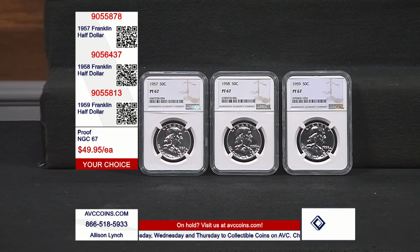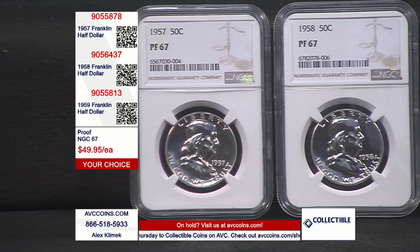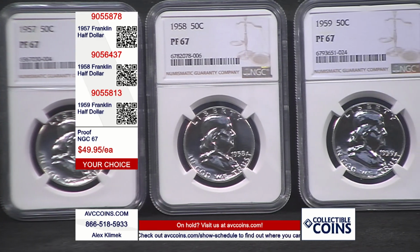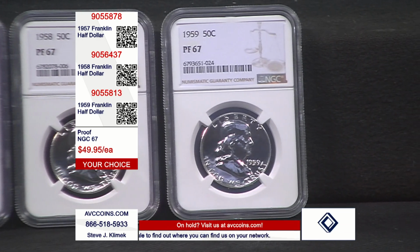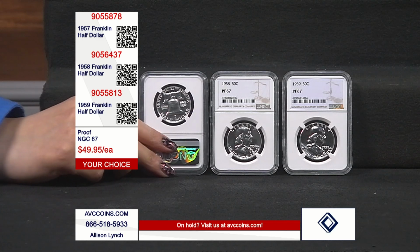They're Franklin proofs. There are only Philadelphias. It's the shortest lived half-dollar series in the 20th century. They only made them from 1950 and up. And here they are. I mean, look at the quality of these coins. They look like they were made yesterday, right? And they were 67. Brilliant blast white, beautiful coins. Only from a proof set.